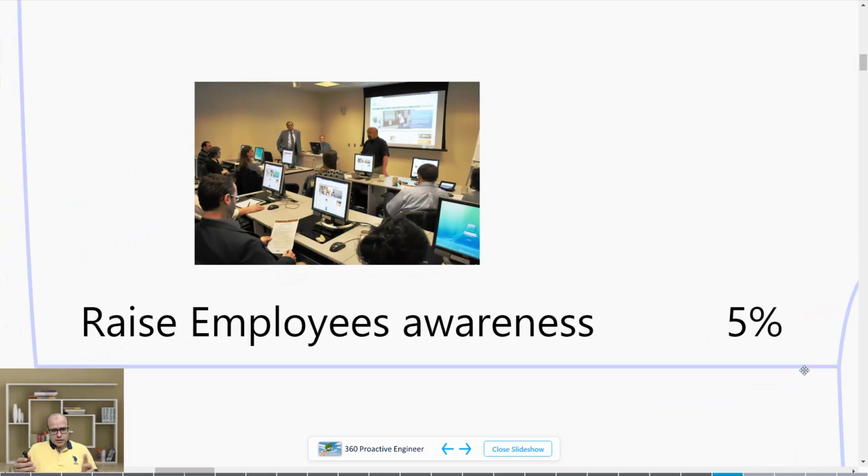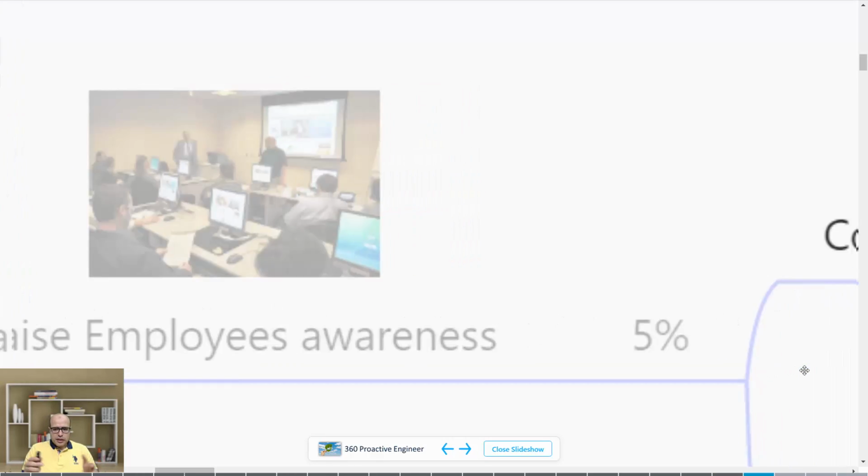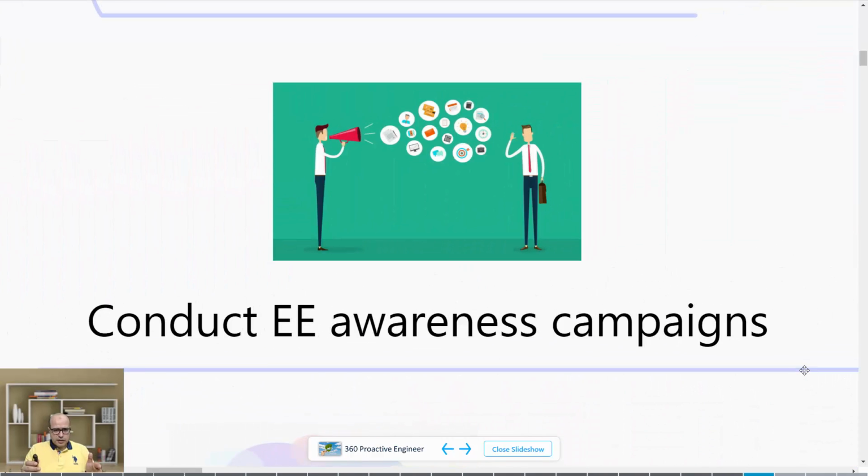Here, the last R stands for raising employees' awareness. This at least can give you 5%. I call this part leading from the front seat. No system succeeds without putting the people as a top priority when you are dealing with any system.